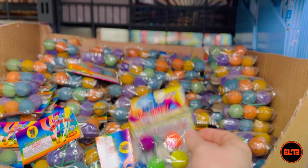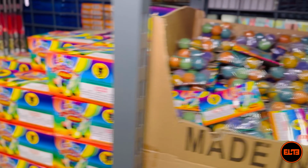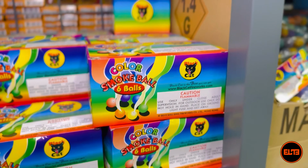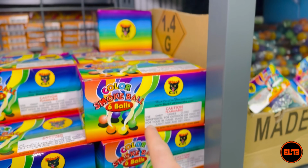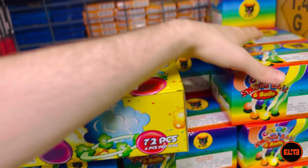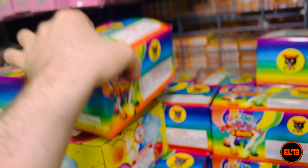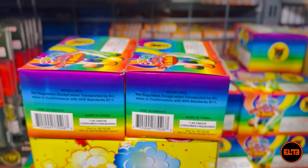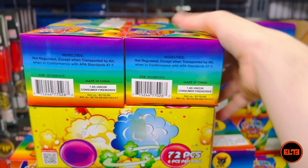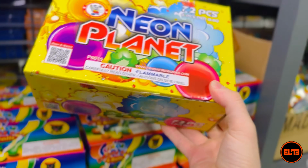But the problem with it again is the box, because right here, for instance, if you buy the box of Color Smokes by Black Hat, you get 12 packs of 6. This is also 12 packs of 6. You're getting the same amount of fireworks, but literally, guys, you could fit 2 of these into one of that. Now you might ask me, what's the problem? I mean, that's pretty cool. I want a bigger box.